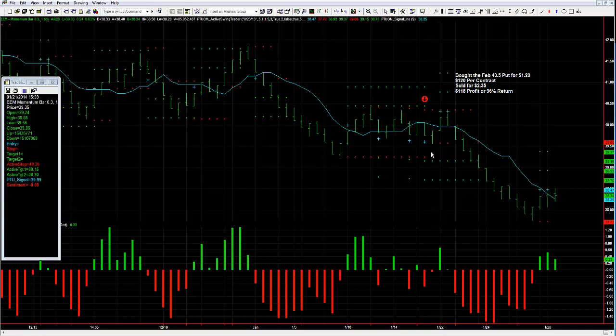Here again, we got in on the 21st. We got out of that trade on the 24th. That's a perfect trade for me. My average holding time, I'm looking for trades that last anywhere from 24 hours on out to 2 weeks. So all of these trades were very quick last week.